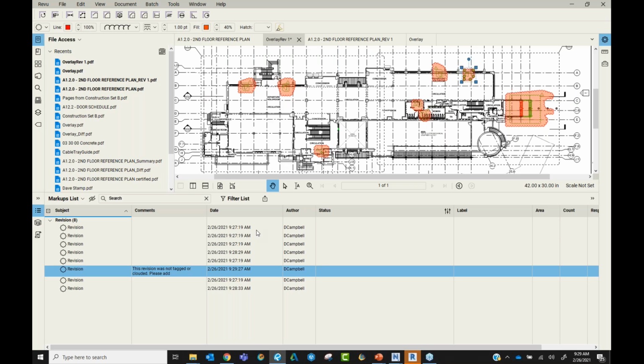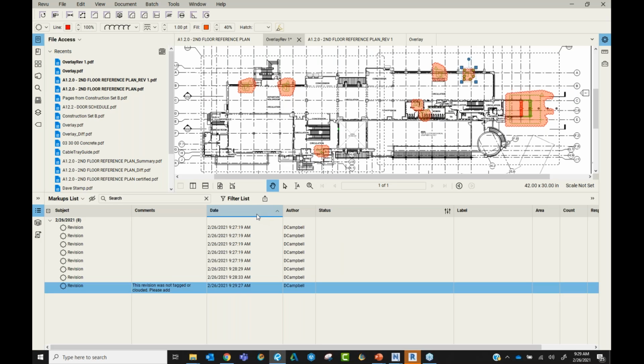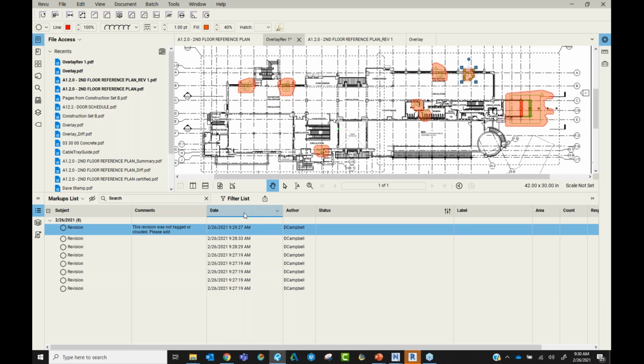Now you'll notice one interesting thing. As these clouds are placed, you'll notice it automatically gives you a date timestamp for when these clouds were placed, right? And it gives you an author name. So of course, there's a little bit of tracking there already. If we hit the date, just click on that date header, it'll group the comments by the date, and then it'll put them into ascending and descending order. So if you're trying to figure out when these revisions were placed by date, and then kind of going from there by whom.